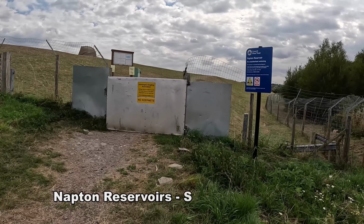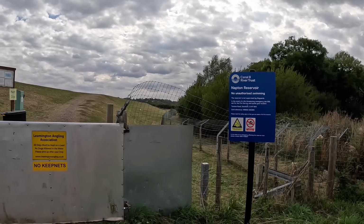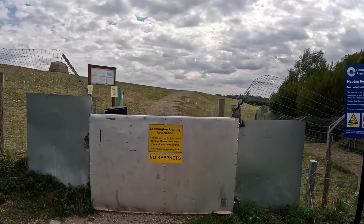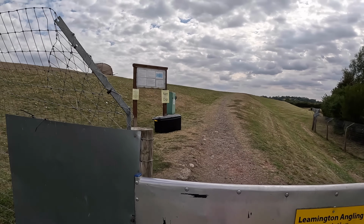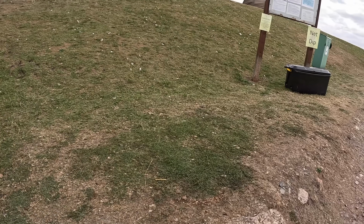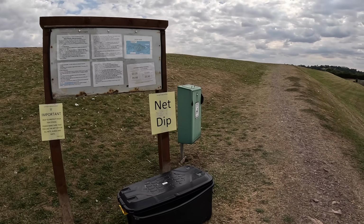I've just arrived at Napton Reservoirs. I've never been here before. There are two interconnected reservoirs here. I really don't know what I'm going to find when I get to the top there. Let's take the easy path. Excitement mounts as I walk up. It will soon be coming into view.